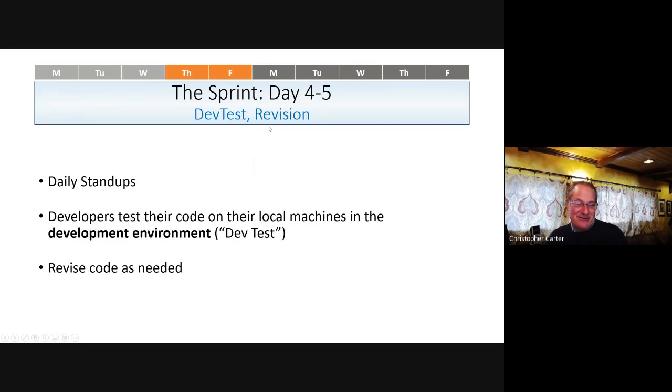Now on day 4 and 5, hopefully you've finished all your coding. You're still going to do your daily stand-ups, and you're going to move on to testing the code that you wrote on your own local machine against the development environment. The development environment is basically someplace where you can make changes and it's not going to bother anybody. If you mess something up, it doesn't really have too many consequences. And this is called dev test or developer testing. And you'll obviously be revising your code as needed during these 2 days.